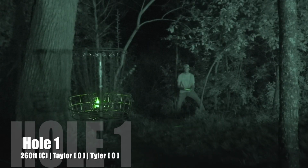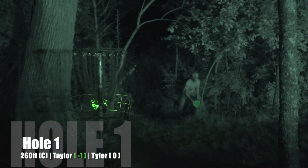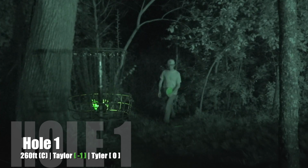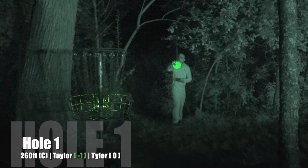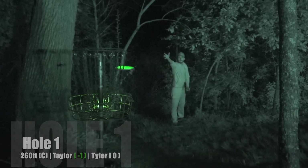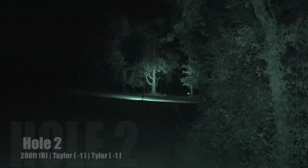I was able to get about 25 feet long, a little bit uphill, but easy work on that putt to secure my first birdie of the evening. And Tyler is actually just a few feet closer than I am, both through the Eclipse reactor and both landing in almost identical spots, but easy work to snag those first couple birdies.